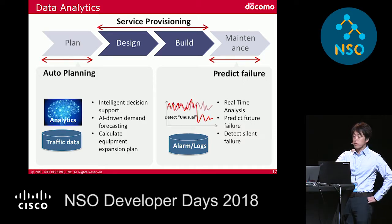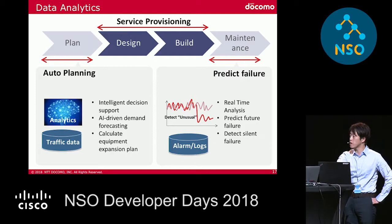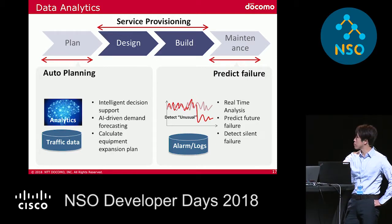This slide explains the data analytics. Let's take 2 main use cases. The first use case is auto planning. With the introduction of NFV, it becomes possible to increase VNFs on demand. That means that the lead time becomes shorter for the servers from the resource pool. This helps to reduce capital investments and leads to reduction of overall maintenance costs. So in data analytics, we make equipment planning and demand forecast real time and automate it using AI.